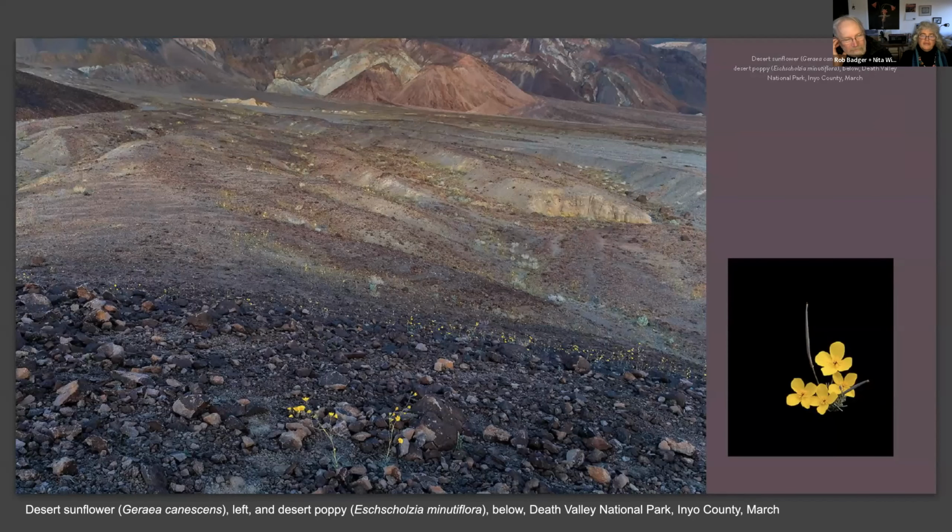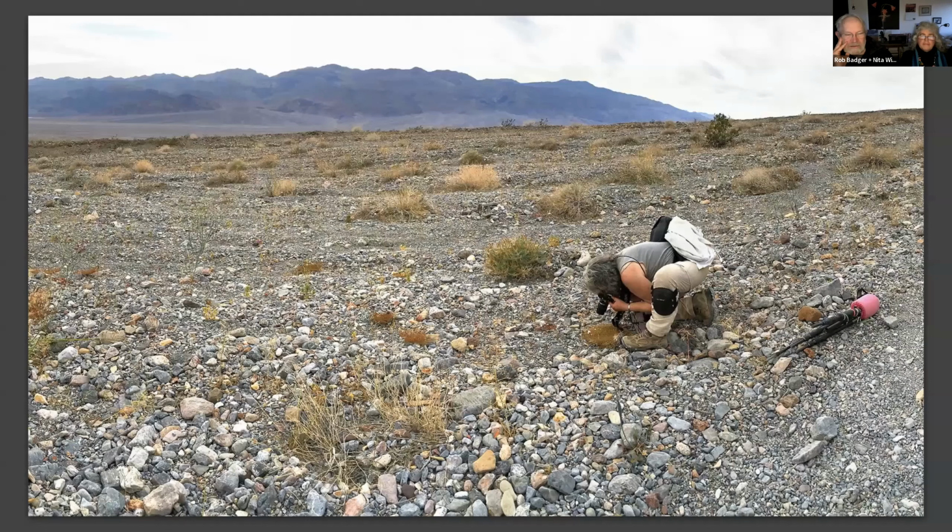This is a series from Death Valley. This is on the Artist Drive in Death Valley. And the two images before, this was during a super bloom. The whole valley had been filled with flowers, but when you move to a different area, the plants could be a lot scarcer. And so you can see Nita always carries a tripod with her. But I don't use it very often.